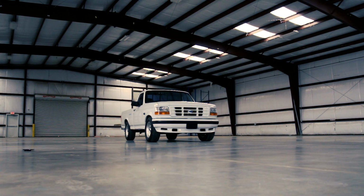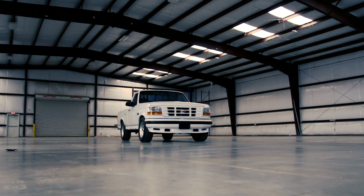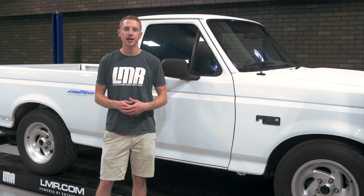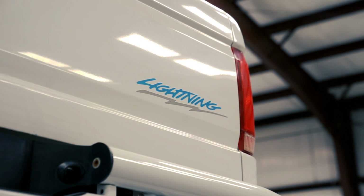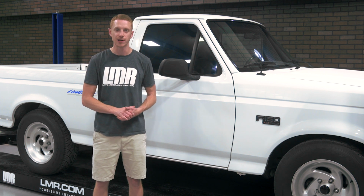The exterior on the first-gen Lightnings didn't venture far from the silhouette of the standard F-150. F-150 XLT badges could be found on the front fenders, while reflective Lightning decals were properly placed on the bedsides. The tailgate badging did differ between the years, as 93 and 94 trucks had a reflective Lightning decal on the passenger side, whereas the 95 trucks sported a small SVT logo.